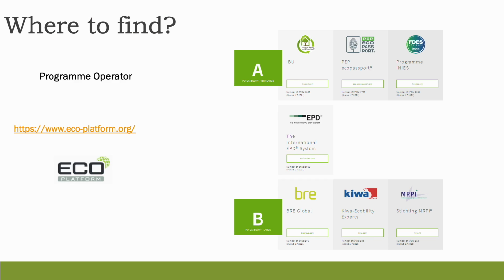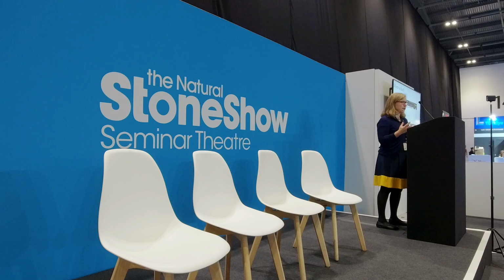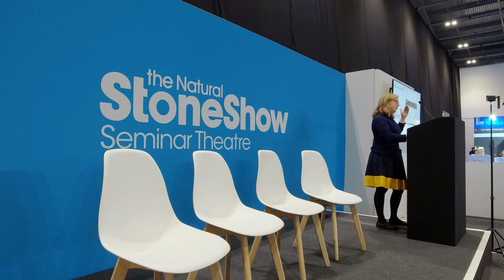So where do you find EPDs or program operators? You can go onto the Eco Platform website. There's loads of program operators listed there. As long as you pick one of those, you'll be fine. Where do you find EPDs? You can go again on the program operators' websites, or you can go onto Eco Platform, because Eco Platform is an international organization that is trying to create collaborations between program operators and recognition that the EPDs are of good quality if they're provided by these program operators. They're also trying to create a big database of all the products. You won't find absolutely everything, because it has only recently become mandatory to publish on this platform, but as time goes, you'll find more and more of them.